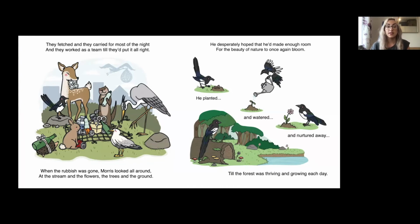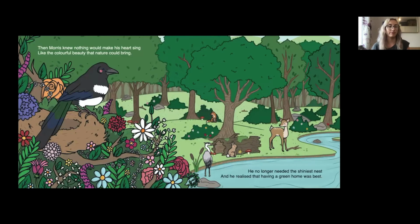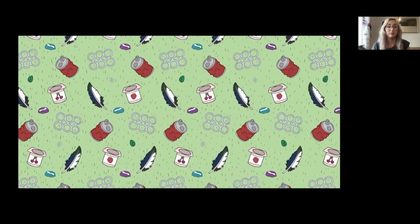He planted and watered and nurtured away till the forest was thriving and growing each day. Then Morris knew nothing would make his heart sing like the colourful beauty that nature could bring. He no longer needed the shiniest nest, and he realised that having a green home was best. There you go.